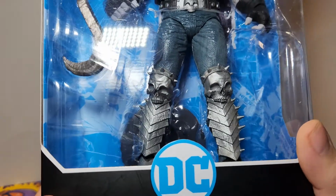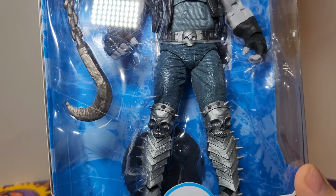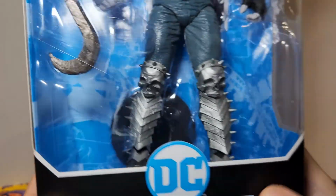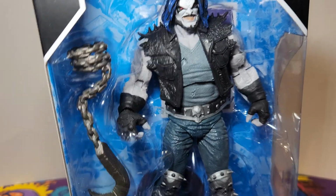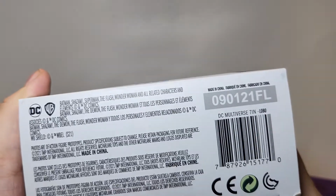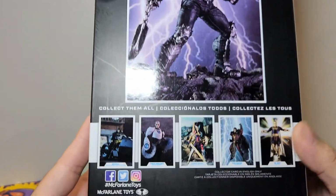I really like the boots, the skull design on the knee pad, or not knee pads, oh yeah, they are knee pads. And then the kick pads here. The spikes and the skulls, they look awesome. Comes with a hook. There's Lobo, DC Rebirth on the bottom. Back shot of him, badass shot with some lightning.